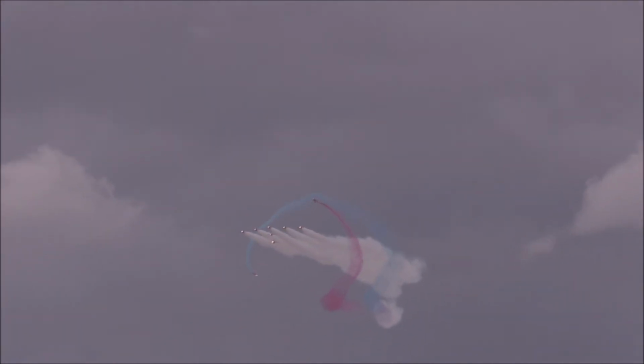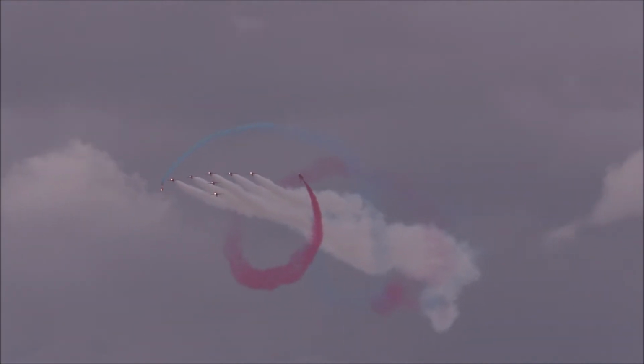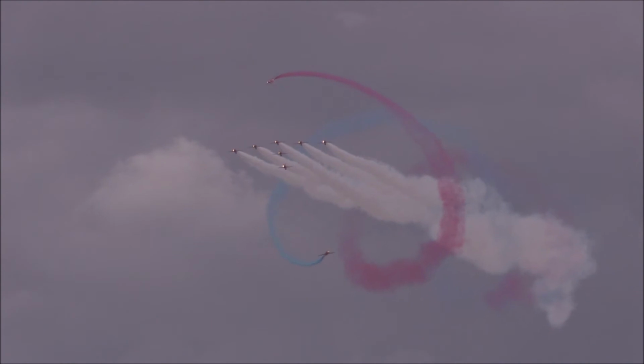Excited as he calls aboard. Let's listen to him in Tornado. The red and blue smoke comes on as 8 and 9 roll around the rest of the formation. Red 1 about to bank around to the left with a smoke change in Tornado.